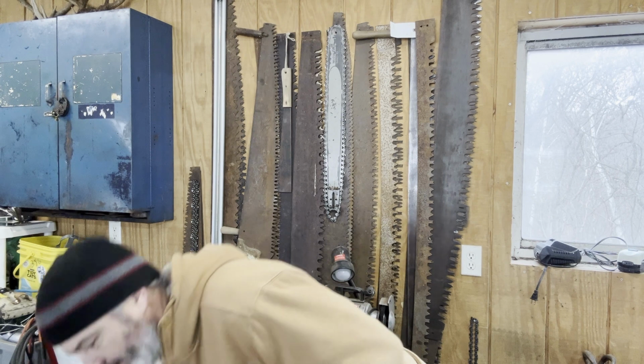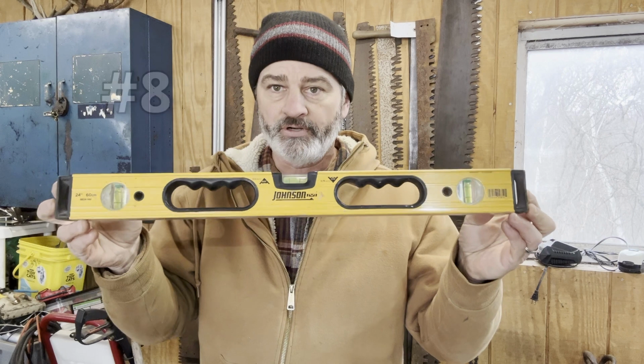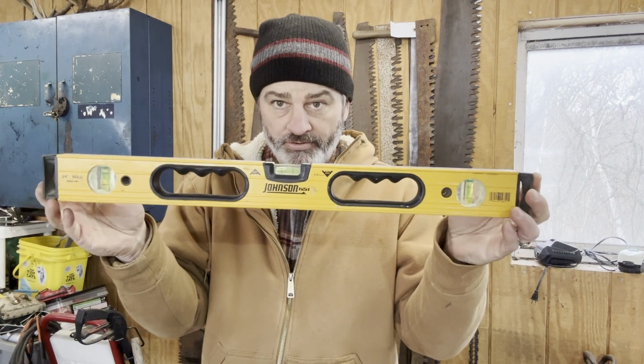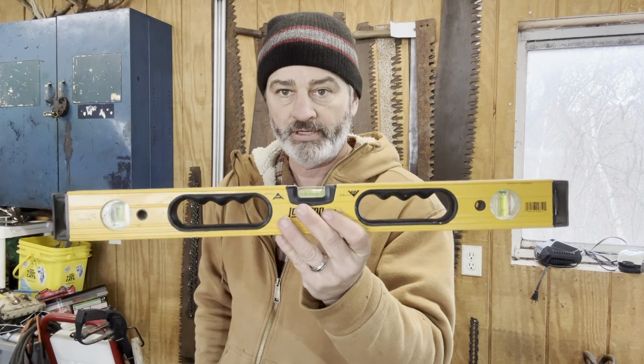So the next thing I have, moving down the list of 12, a level. This is another thing I use all the time. I have the little torpedo ones. This is a 2-foot. I've got a 4-foot someplace. I've got a 6-foot. This is the one I use most often. If you have to pick just one, 2-foot.